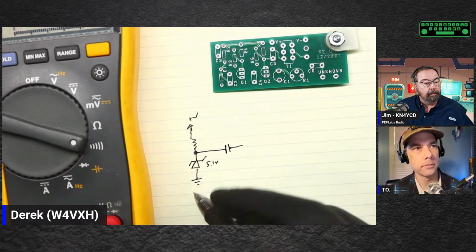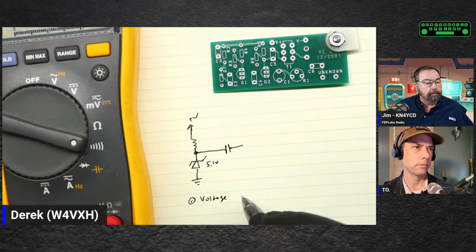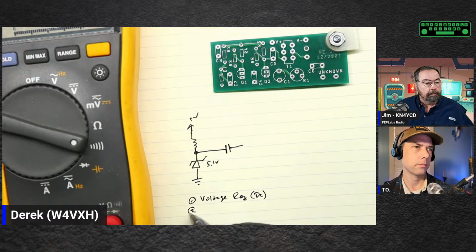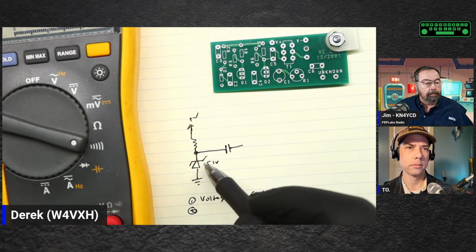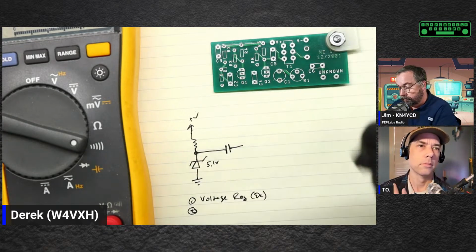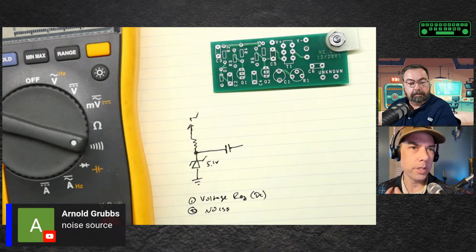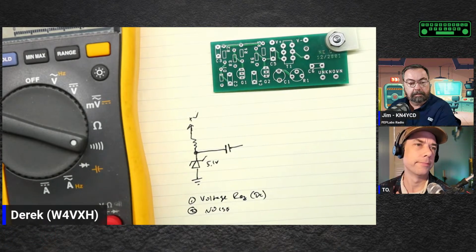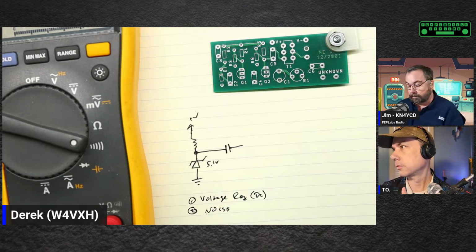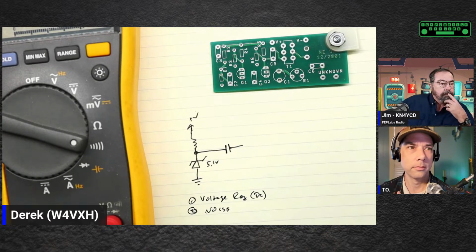Okay, so a Zener diode is used for voltage regulation in a DC circuit, or this also produces noise. So if we push a bunch of current through this, Arnold Grubbs got it. He said noise source. So we'll have a PN junction, and as the electrons pop over to the other side through tunneling or avalanche, as the other type of diode, it actually creates noise.